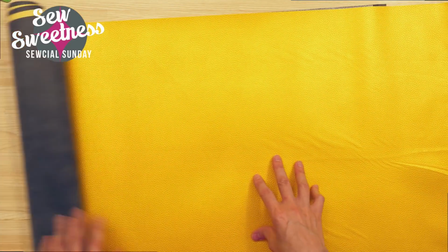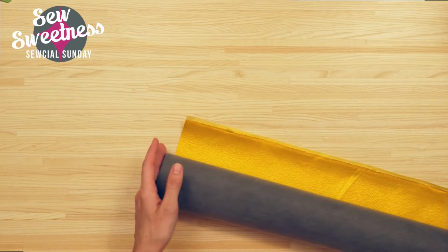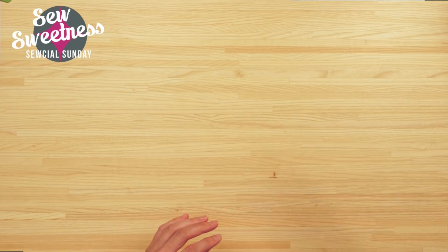So this one's really awesome. I love it. It has a really nice sheen to it. So new faux leathers, we've got those listed in the shop in case you're interested in any of those.